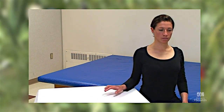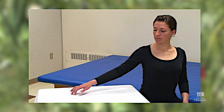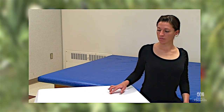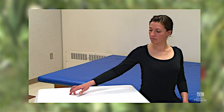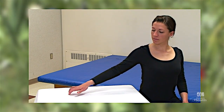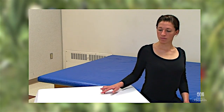The next position of the finger walking is sitting side onto the table and walking your fingers directly away from you. So you can walk them across, try and mark a spot, and then next time try and go a little bit further and a little bit further. You have to lean towards the table as your arm gets out further. Again, it should be done to the point that you're feeling a gentle stretch, but not pain.